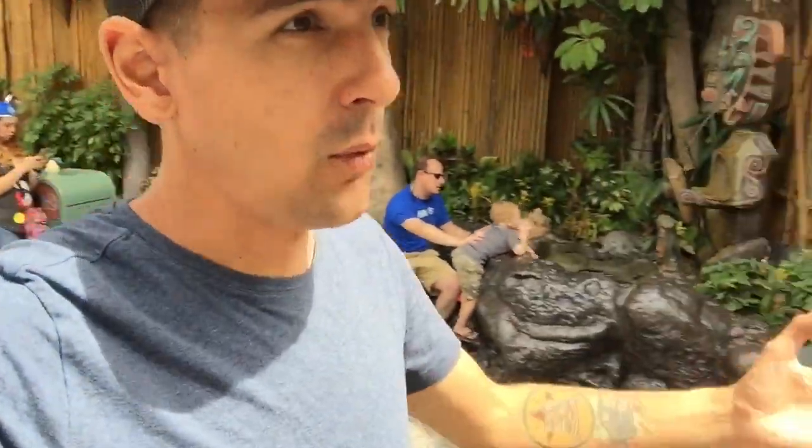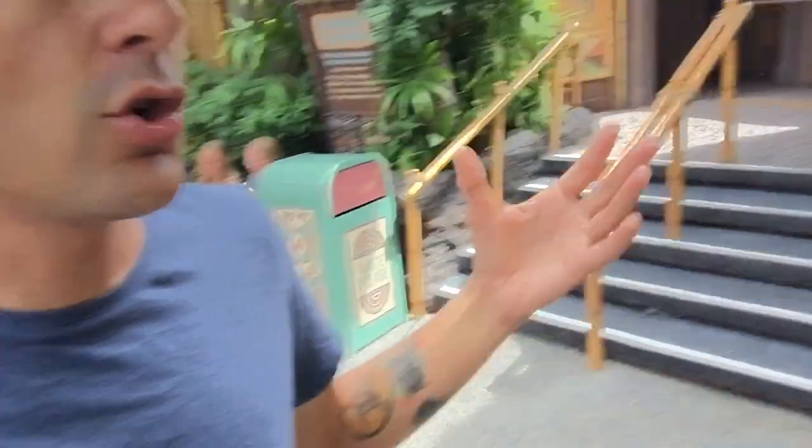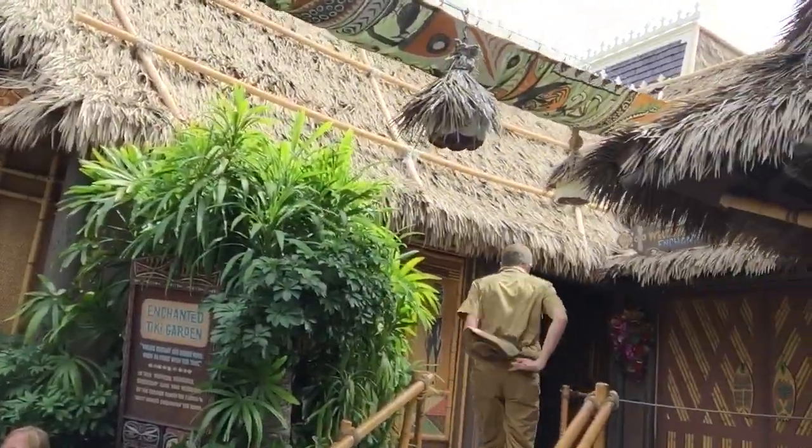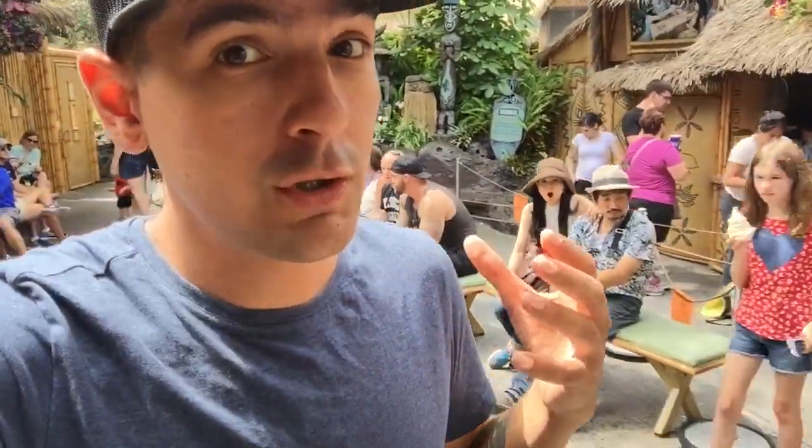So each one of these little Tiki gods and goddesses tells a little bit of a different story. Talks about some of the Polynesian or oceanic islander myths and legends. And since it's Tiki Tuesday, and since I had a fever yesterday and I'm still not feeling great today, I thought, why not come here and show you guys this, especially some of you who have never been to Disneyland. You might actually enjoy seeing a little piece of the original Tiki Room's pre-show in the Enchanted Tiki Garden. So I'm going to switch to POV style because the show is about to start.